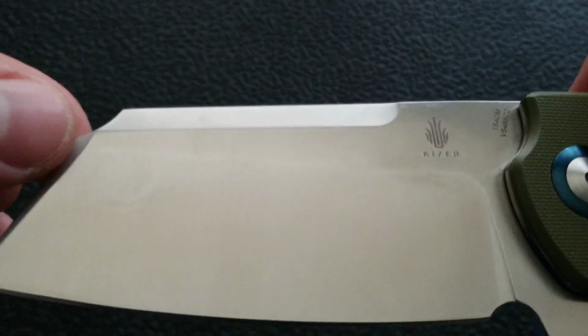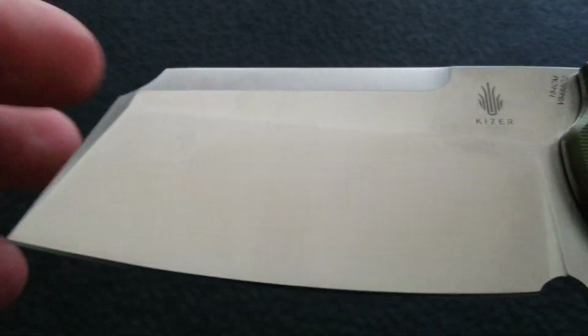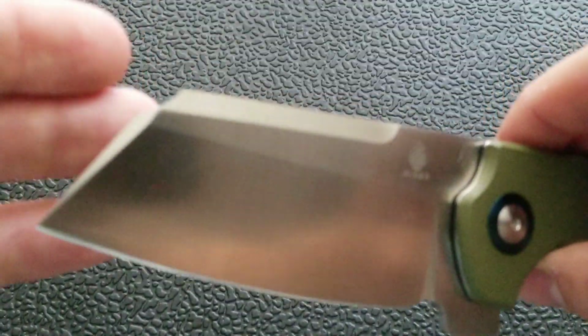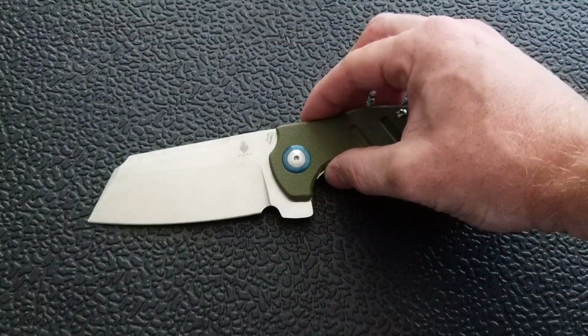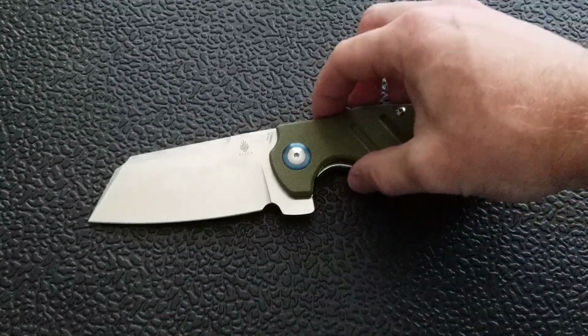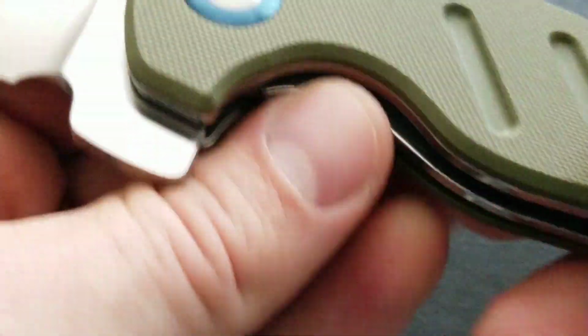You have a nice flat that carries out about 85% of the total length of the blade. I do like this little notch up here that they've got. It just adds some character to what would otherwise just be a sharp angle. That looks nice. You have a nice swedge up top. The blade is very attractive. I mean, most people who are interested in this knife, it's for the blade. The blade is extremely attractive. It's also symmetrical in terms of the cutting edge and just all the lines everywhere. This is a very beautifully executed blade.